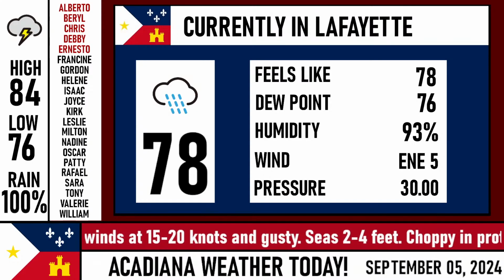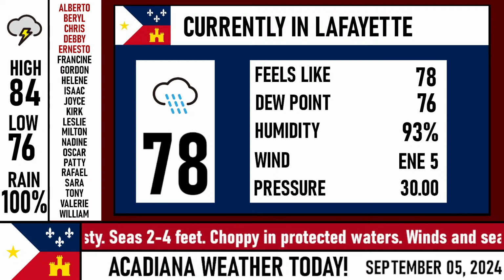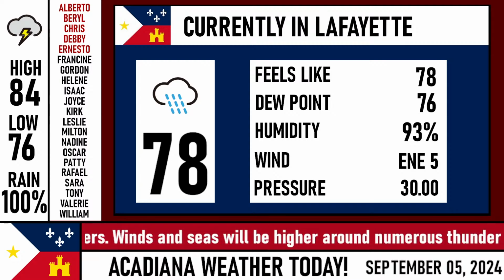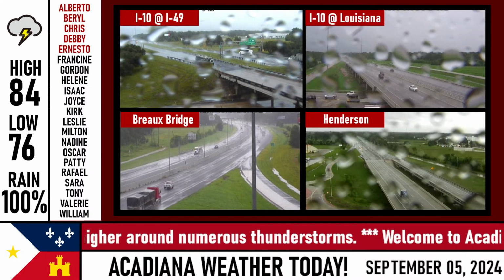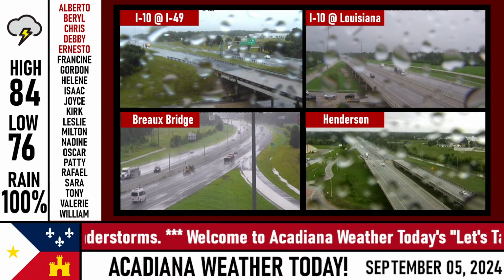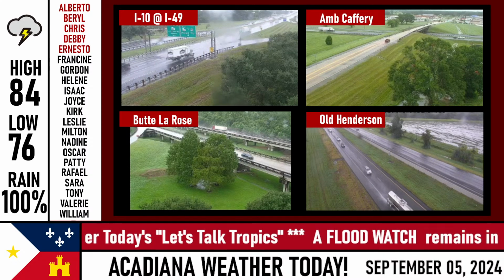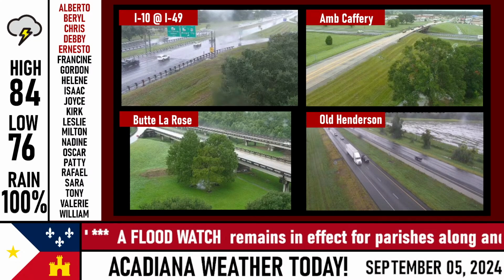First of all, we do have some rain falling here in Lafayette and widespread rains elsewhere across Acadiana. Some are heavy at times. Temperature right now is 78 degrees, our dew point is 76, humidity 93%, and those winds are currently out of the east-northeast at around 5 miles per hour. Again, looking at the traffic cams, we've got a ton of rain out there this time around, and the rains are going to continue to move across the region. If you have to be doing some traveling out there, things are going to be a bit rough. At least a slow go there with the light to moderate rains coming down across the region.